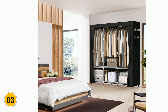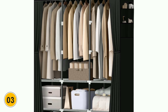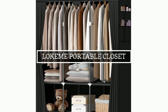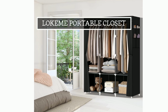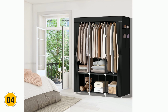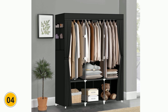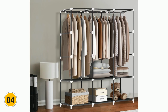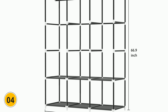Now, if the fabric cover of the Lokim didn't convince you, let's talk about another Lokim option that might catch your eye. Product number 4, Lokim Portable Closet. Next up, another Lokim portable closet priced affordably at $31.49. Its size and strong structure caught my attention, especially if you need a straightforward and effective storage solution. If you want a closet that's easy to assemble and can hold a lot, keep watching.